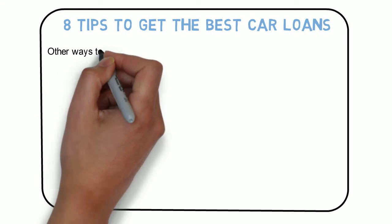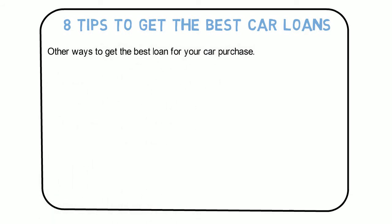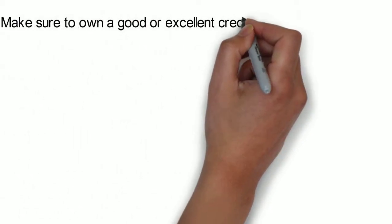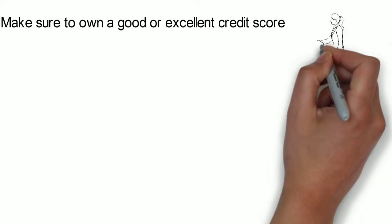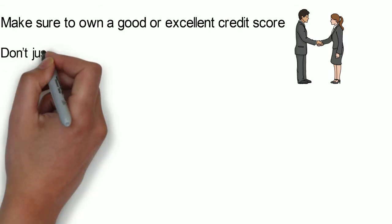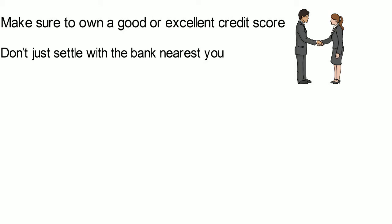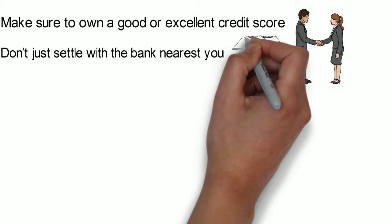Aside from choosing the right type of car loan, there are also other ways to get the best loan for your car purchase. Make sure to own a good or excellent credit score before applying for a car loan. It will allow you to negotiate for a better rate with lenders. Don't just settle with the bank or credit union nearest you. Shop around with as many lenders as you can to find the best car loan deal you can have.